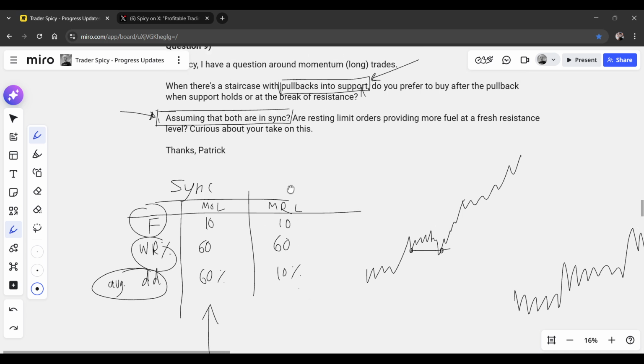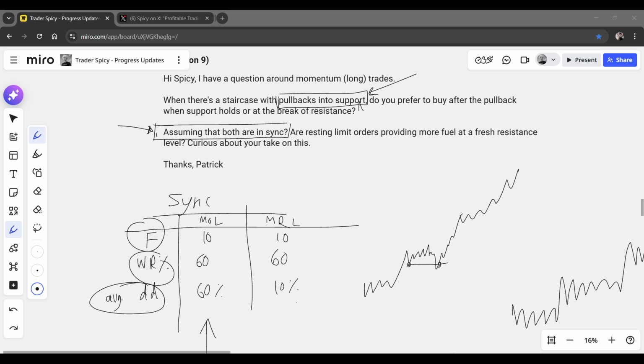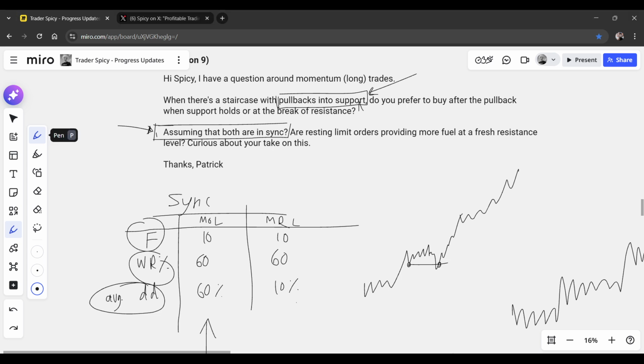But it's for sure possible to trade both in the same regime, assuming that the quality of the trade once you get it at the entry is actually high enough.